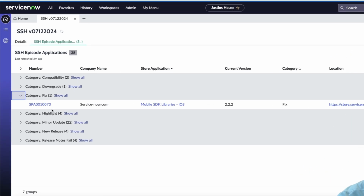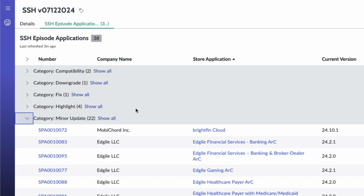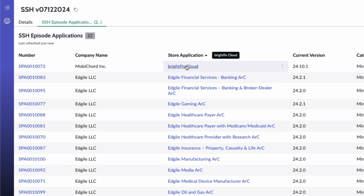There was one fix, the mobile SDK libraries for iOS, that's a ServiceNow app, had a small fix. And we had 22 minor updates. Let me go ahead and show all on that. Well, I'll just talk about it.